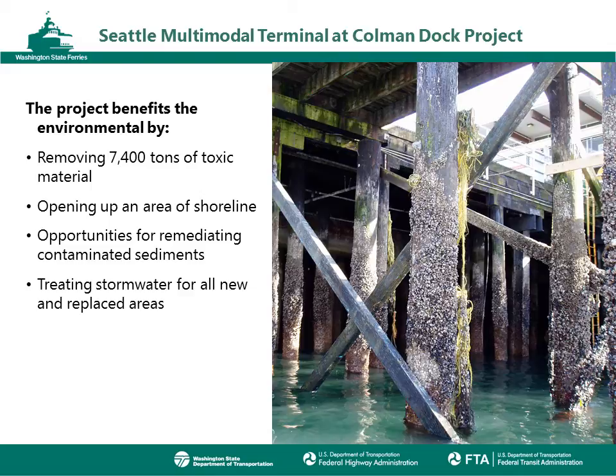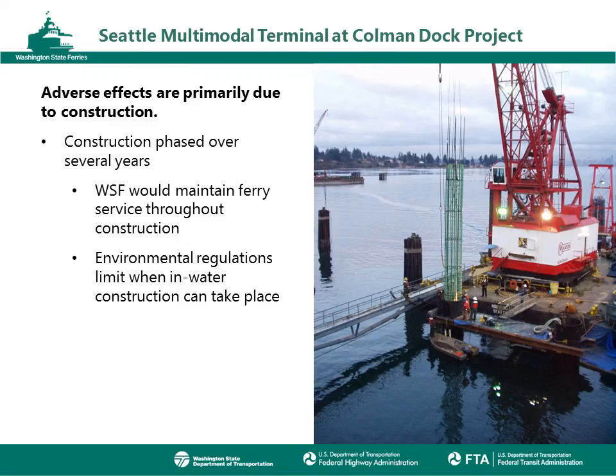These include removing creosote-treated timber piles, decking, and other contaminated materials, opening up 150 feet of new shoreline, placing a cap over remaining contamination, and designing features to treat stormwater. The project's adverse effects would be primarily due to construction, which, in order to maintain ferry service and comply with environmental regulations, would be phased over several years. Much of the construction will happen from barges in the water, which allows us to maintain operations and limit transportation impacts on Alaskan Way.